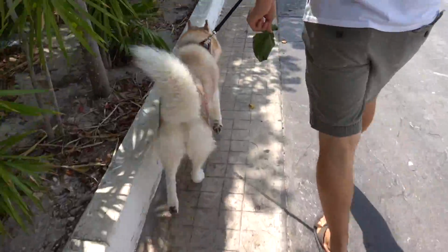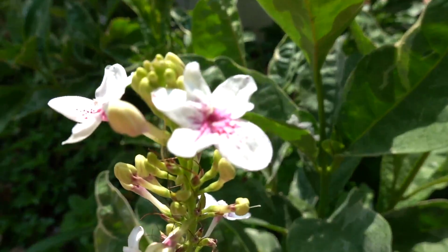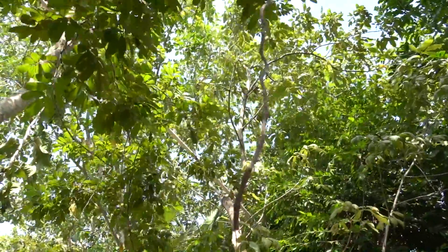Oh, I hate my hair so long. So because it's getting so hot in this region, we're coming into the summer months, which are especially hot and humid, we're not actually taking her for a walk in the morning. We do that in the evening. And at this time, we're just taking her to go potty outside.